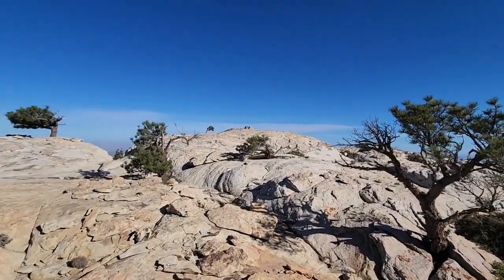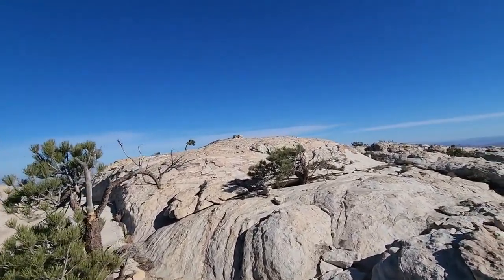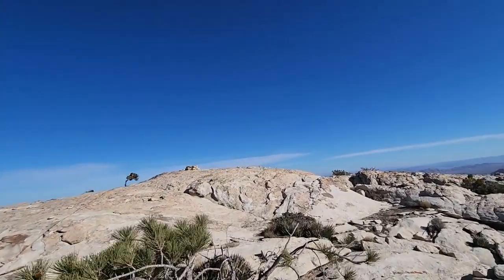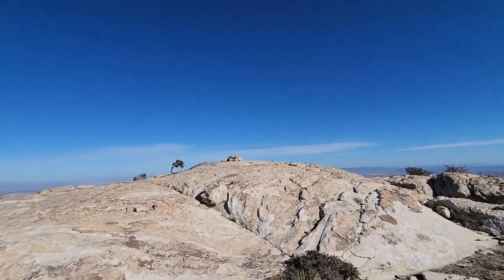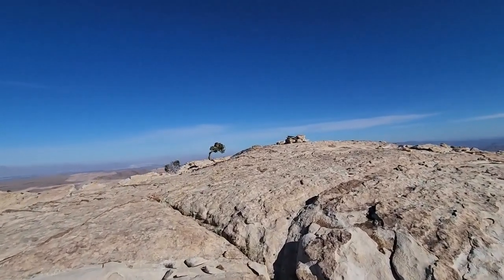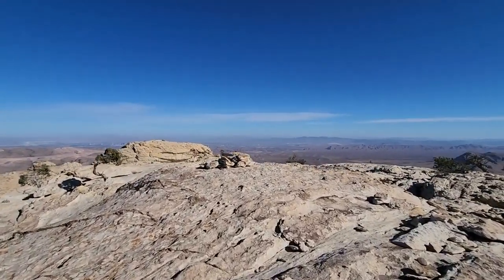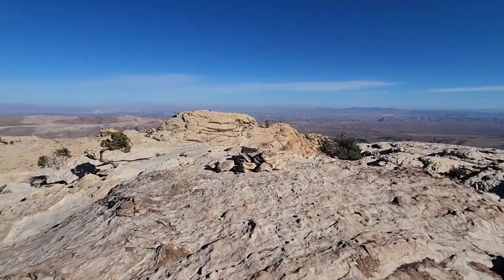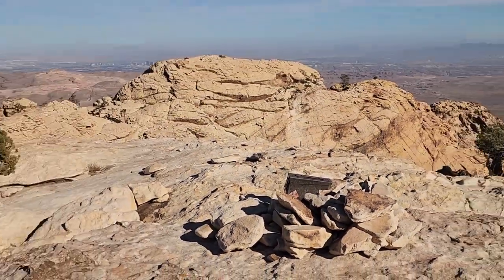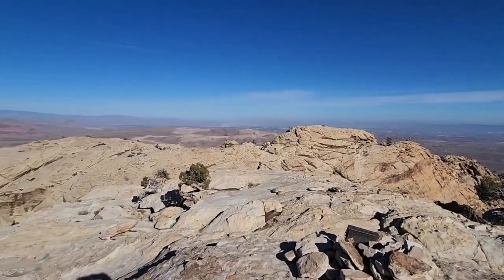Let's continue on up to the cairn pile ahead, which I think marks the absolute summit. From there we should be able to look over and see Monument Peaks, both of them, 2 out of the 4. And here we are, the summit of Hidden Peak. There's the summit box. And then, yes, looking across to Monument Peaks.